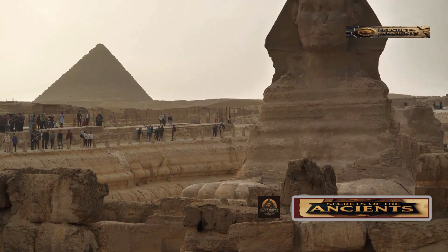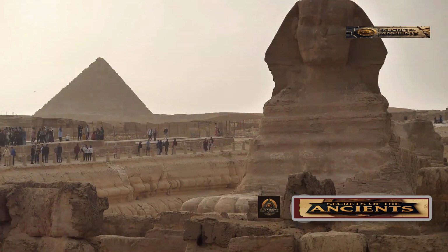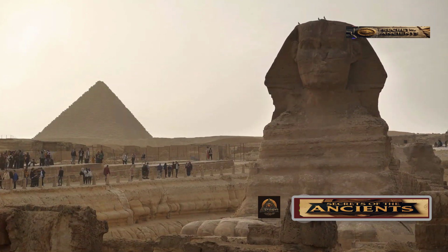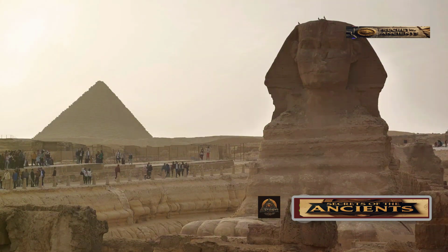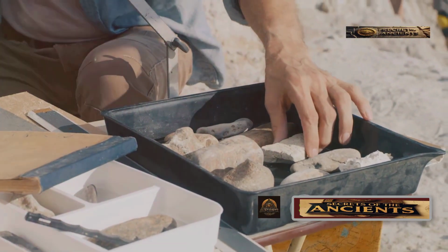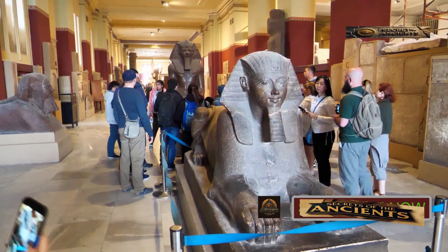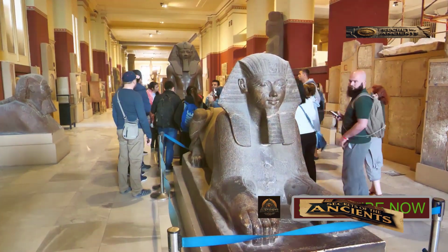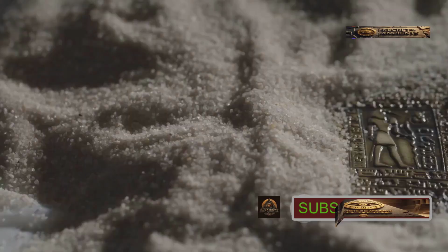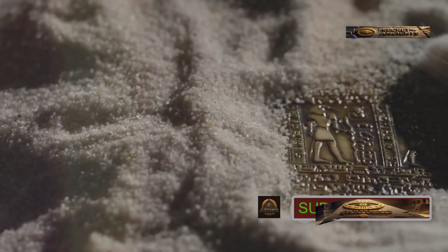In 1990, a geologist from Boston University named Robert Schoch visited Egypt to study the Great Sphinx, the largest ancient statue in the world. His goal was to examine it from a geological point of view. At first he believed the traditional theory that the Sphinx was carved around 2500 BCE by Pharaoh Khafra. But there were still many unanswered questions.